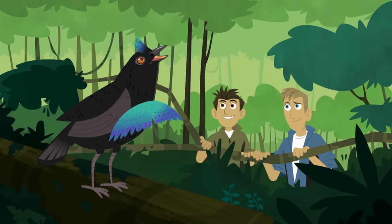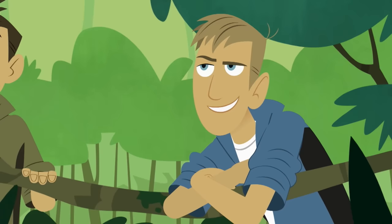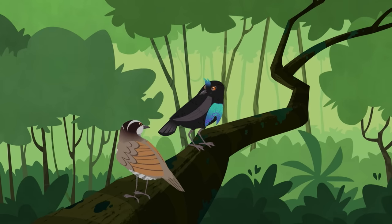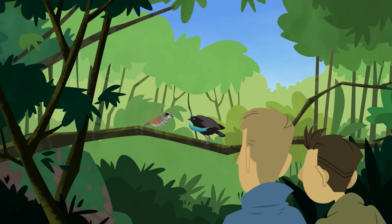Oh, the superb might not be the most colorful bird of paradise, but this guy has talent. He can sing and dance. Oh, and he's about to put on a show for the female to prove he's healthy and strong. The show's about to start. I'm sure he can teach us a few cool dance moves.